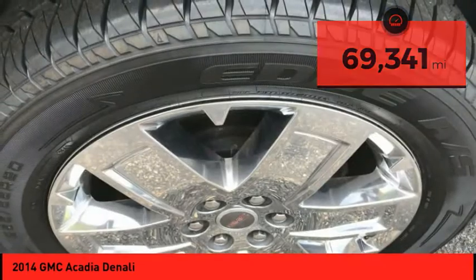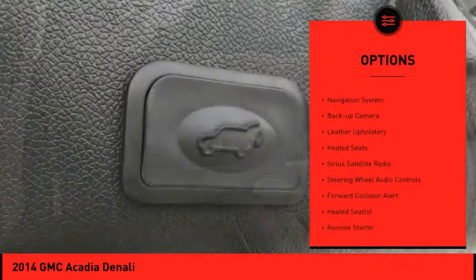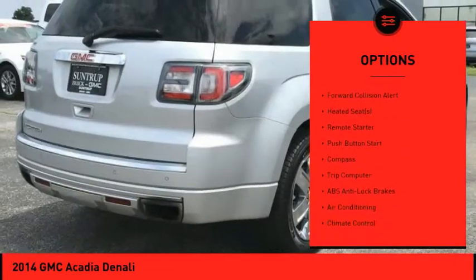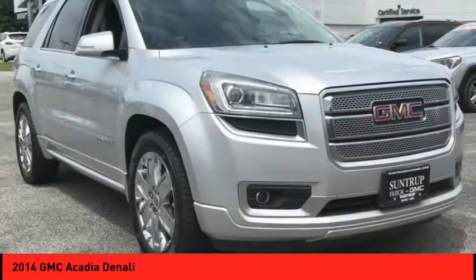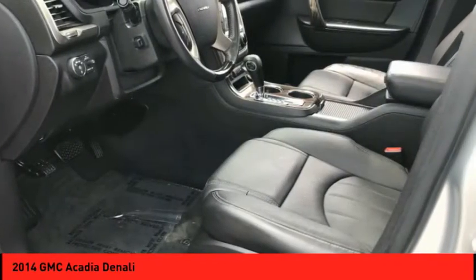Here are some of this vehicle's great options: power mirrors, remote keyless entry, power tailgate, power sunroof, navigation system, backup camera, leather upholstery, heated seats, Sirius satellite radio, steering wheel audio controls.